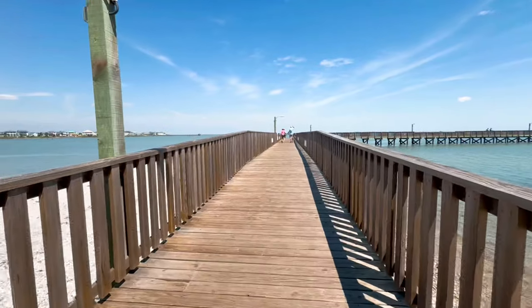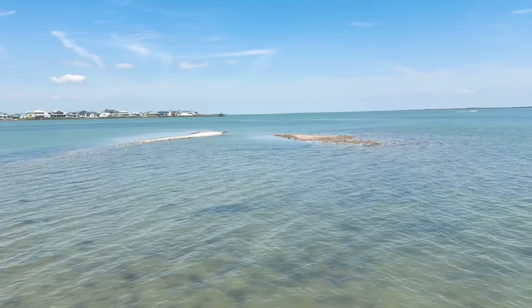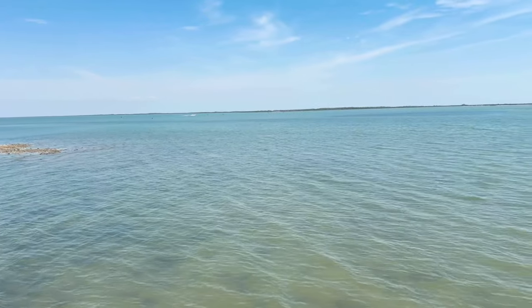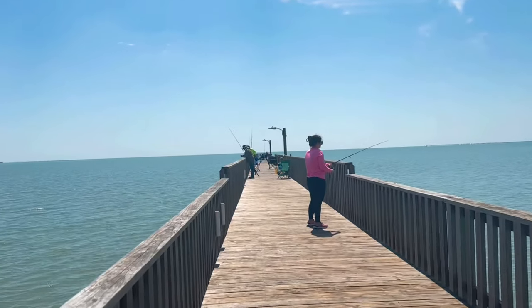You might think you know what to expect at a Texas beach park. Fresh, salty air, the relaxing sound of water hitting the shore, and spectacular sunsets. Goose Island State Park, however, is also a master class in Gulf Coast ecological diversity.